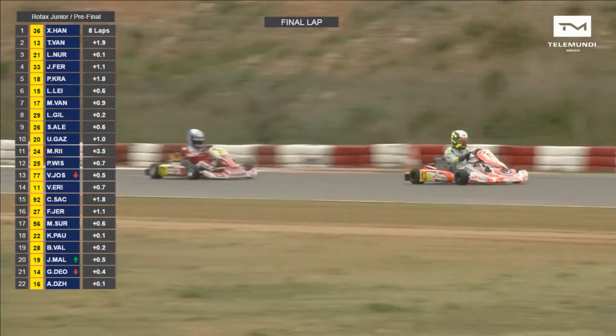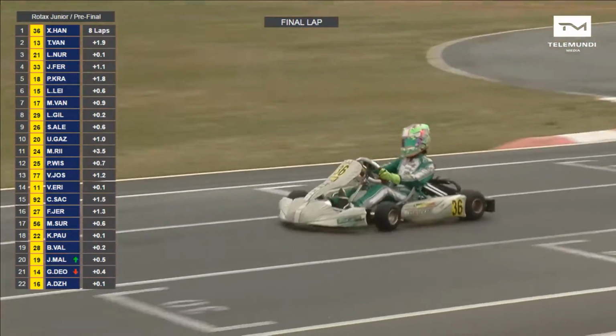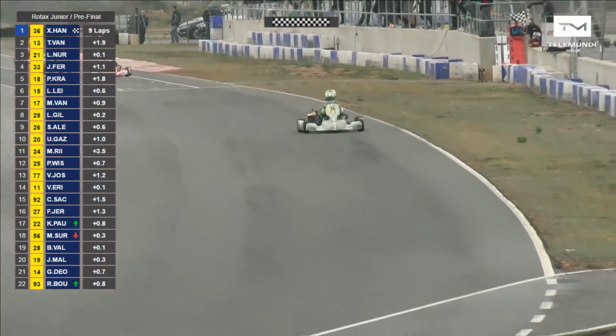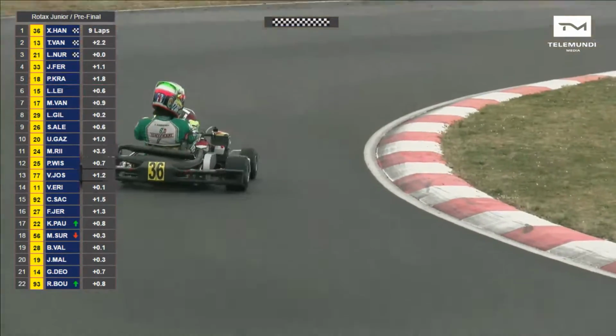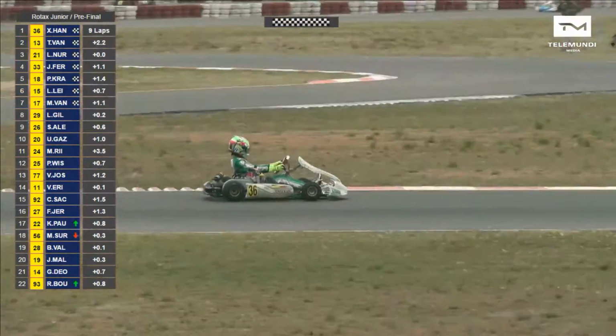Meantime, into the final corner comes Javier Hansemeyer. He's about to be crowned our winner of the pre-final in juniors. Here he comes. Javier Hansemeyer takes the victory here at the Lucas Guerrero circuit. 2nd place just goes to Tijman van der Helm. The man who started from pole position comes through to pick up 2nd place. And a wise move there from Luca Nurmi to keep himself in 3rd position.